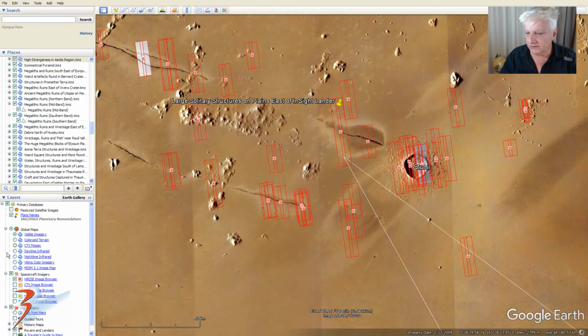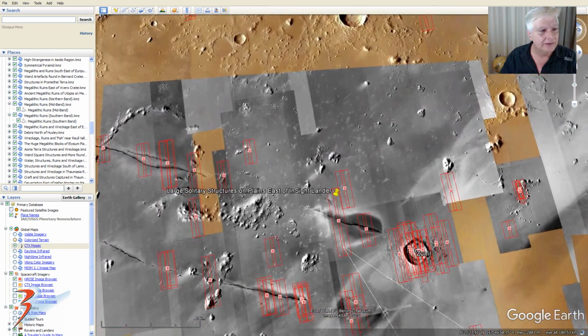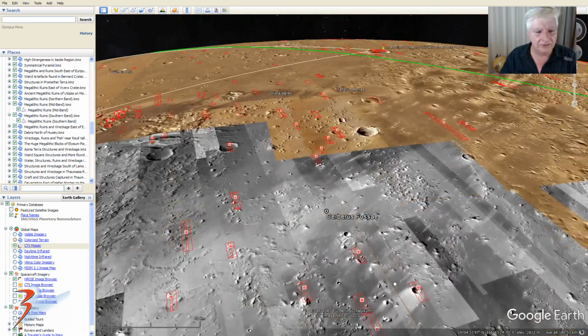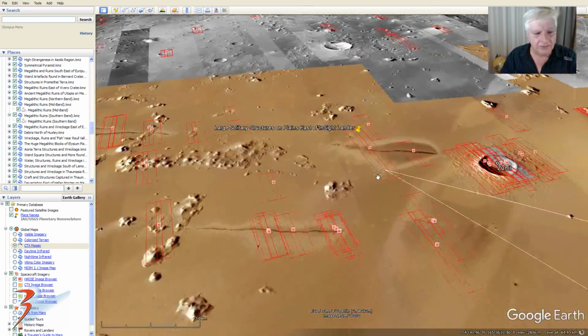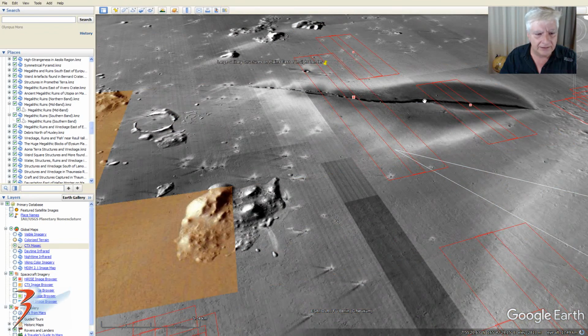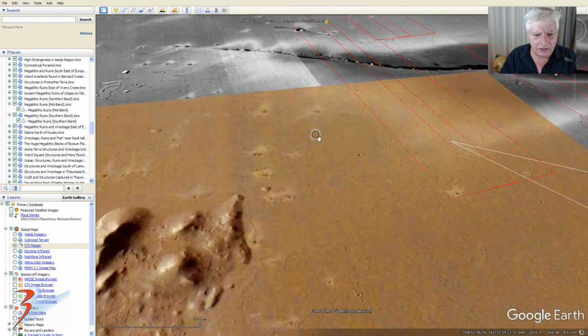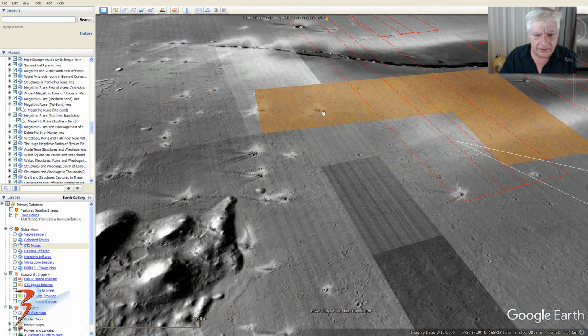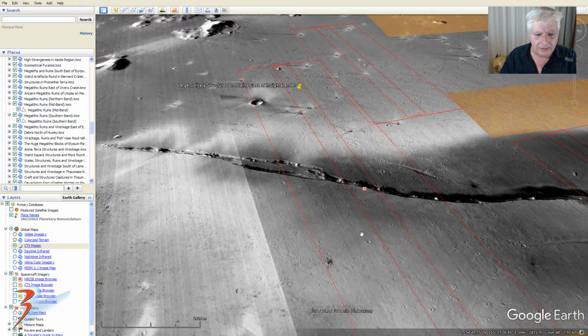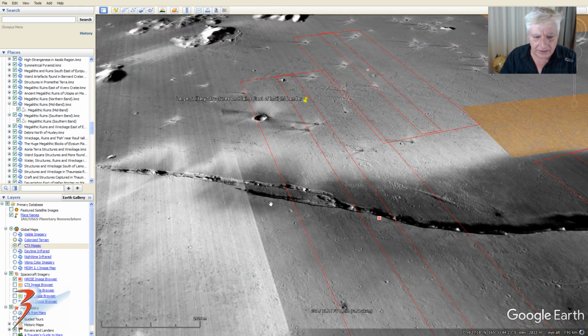And switch on the CTX mosaic to get a view of the topography. And as I say, the region does look rather smooth and featureless except for these cracks over here, and then smaller little islands showing these direction flows. The anomalies we looked at are located in this part.